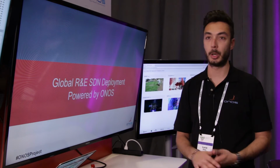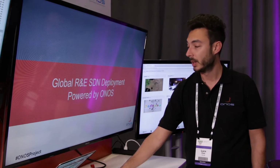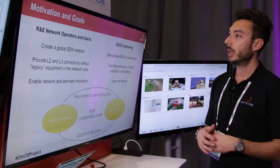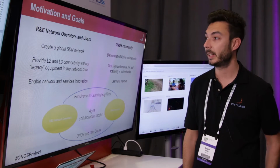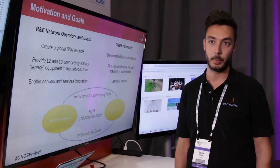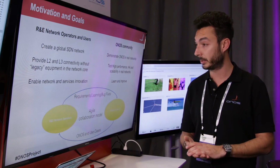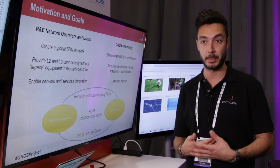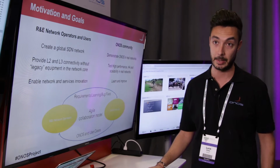I'm taking care of deployment there, and today I'm here to demonstrate a global SDN deployment in action powered by ONOS. So the goal here is to create a global SDN network providing layer 2 and layer 3 connectivity without using any legacy equipment, so no legacy switches, no legacy routers, and at the same time give the possibility to the research network guys to provide new services inside their networks.